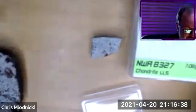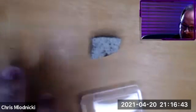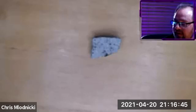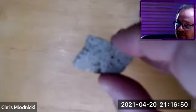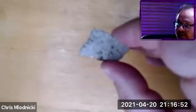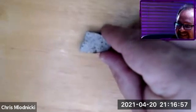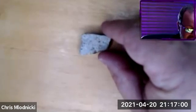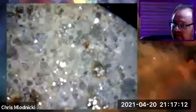I'm trying to get that focus better. I've got to get this out of the way so it focuses just on that. Come on, camera. Maybe not. It's got a hard time focusing. See how close I can get it. I hate this camera. It's my webcam. I thought it was going to be a little bit better, but it's not. So let's get under the microscope, where it'll be a little bit better. I'd have to change my focus on here. Zoom out a bit. There we go.